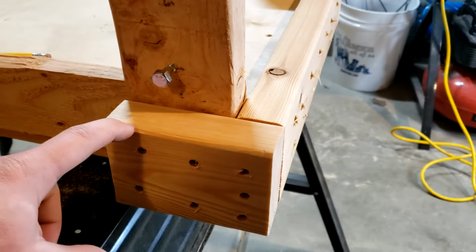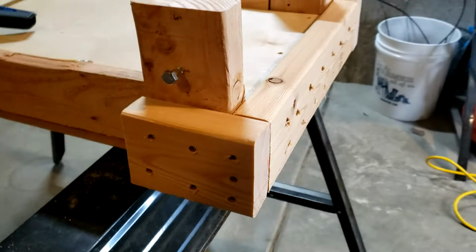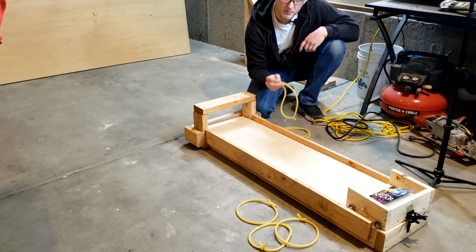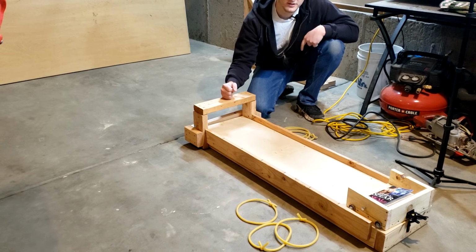All right, if this breaks off now, I literally have no idea what to do. It's got more screws in it than an average house. They say that 3 is the magic number. I'm sure they were referencing the amount of bands you need for a proper slingshot. You can see I've also added a little cap to the end here.